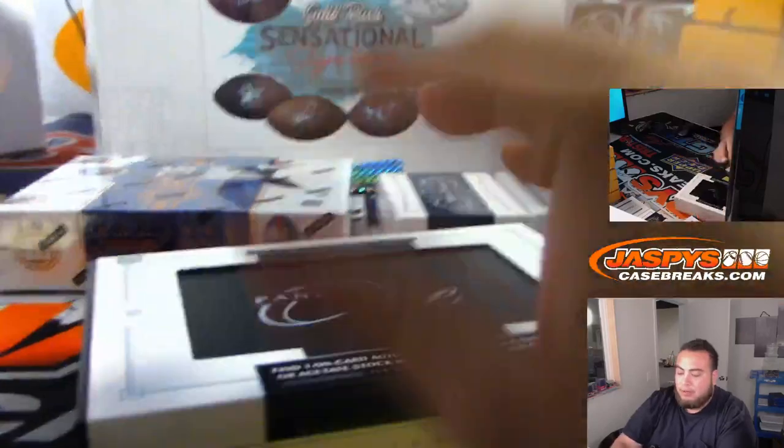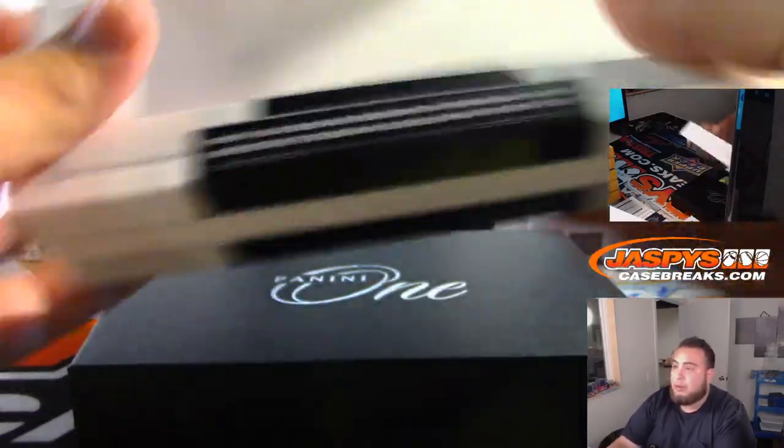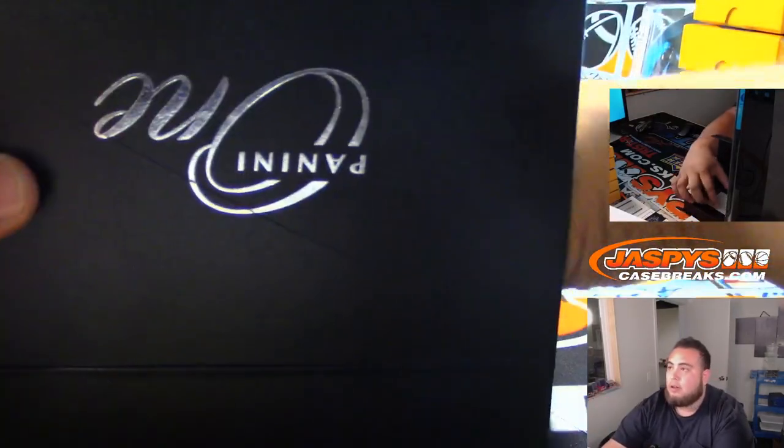Nick had ripped this open, but he forgot that it's just a one box, one card type of deal, so just let me rip it. There you go. Good luck.